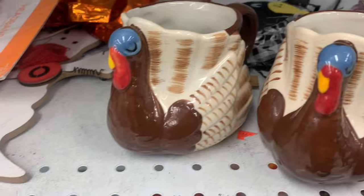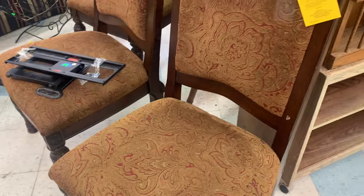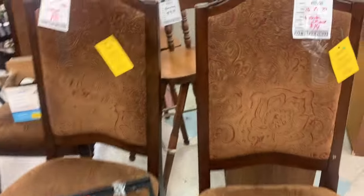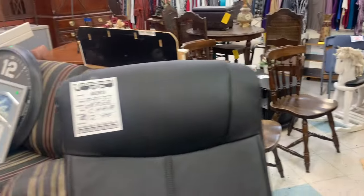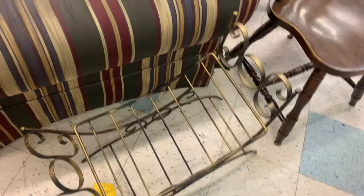These turkeys are hanging out over here. Cute little squirrel. All right, now we're into the furniture section here. I'm just going to take a pop over here. $14, I thought that these chairs were a great deal. I didn't see a fourth one, so you'd have to be okay with three of them. But really nice to clean those up. Those chairs were definitely not $14 to begin with. They have those nice carved legs, gorgeous. I don't know what was on here, anybody know? I don't know what that piece of furniture is.